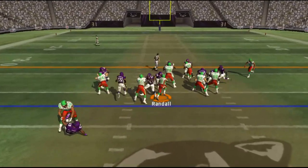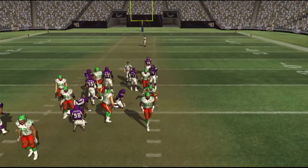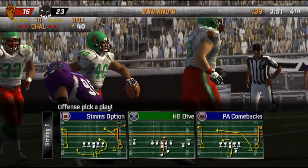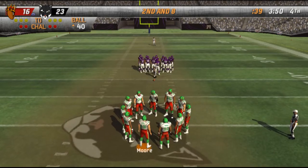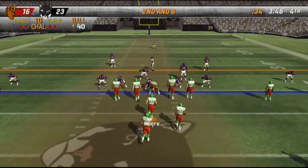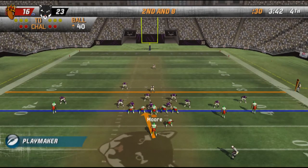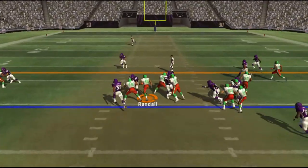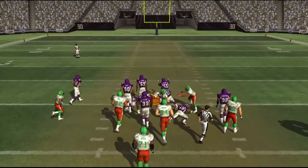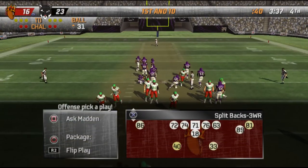Hand it off to the back. Number 98 is there for the tackle at the 40-yard line. Ram battles his way forward for what appears to be a 2-yard pickup. Receives the handoff. Daniels is there on the stop at the 31.